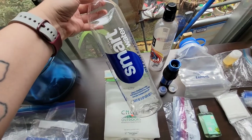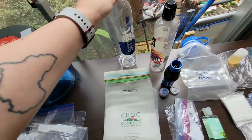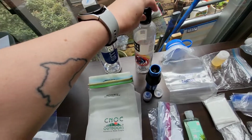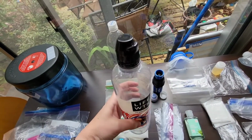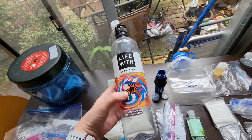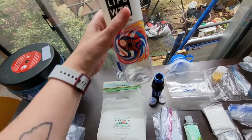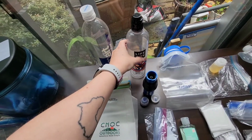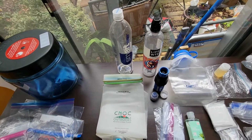I'll also have a 1-liter Smart water bottle in my side pocket in my backpack, also as a dirty water bottle. And then my one clean water bottle will be this Life Water with the sport cap. This will sit in my front strap in my Justin's ultralight water bottle holder, which I showed you in my Big 3 video, just to keep it very clear to me what is clean and what is not.